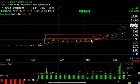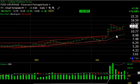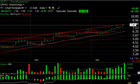JVA, Coffee Holding Company, which had the big surge a week and a half ago. Last week pulled back in a 3-day beautiful little flag or wedge. Today popped to 1409, up $1.36 or 10.7%. Volume increased to the best in 3-day sessions, and at this point we may retest quickly the 15.5 area. I'll be looking for that tomorrow. And beyond that, something potentially in the high teens may be doable. Keep an eye on this one. Has a lot of momentum.